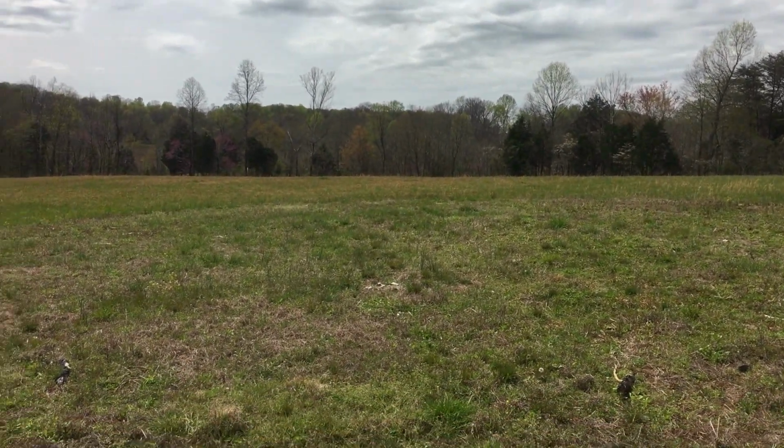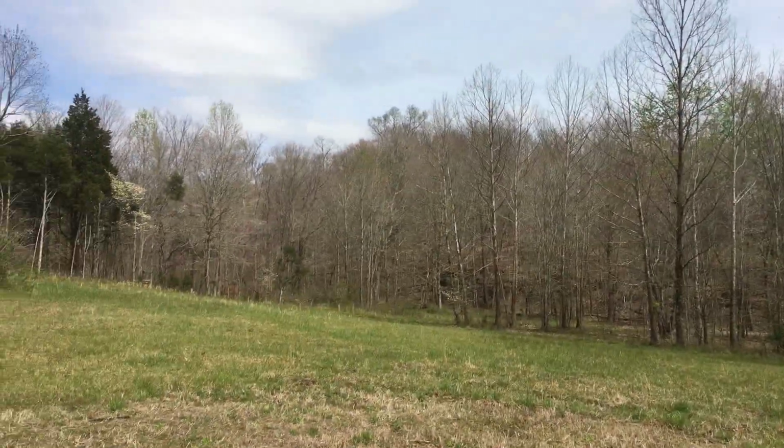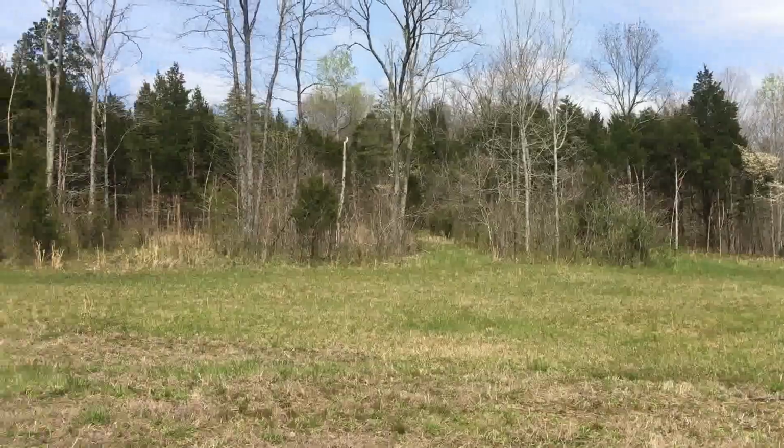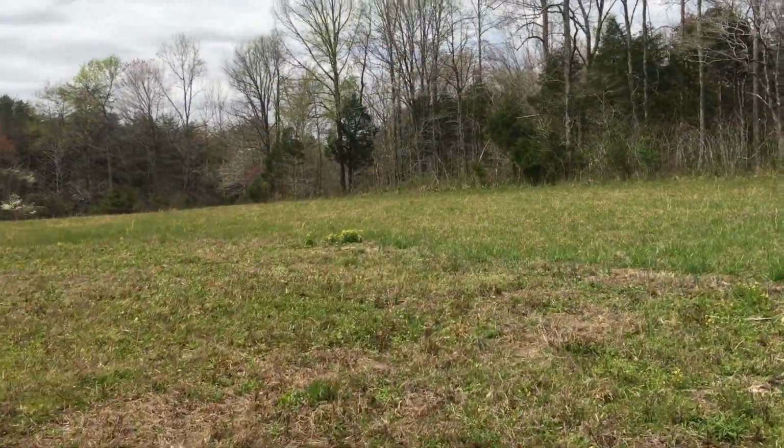But yeah, so far so good. Nice and rolling, hilly, not necessarily mountainous. Lots of deer and turkey out here. That's what the guy that helped us walk this said.